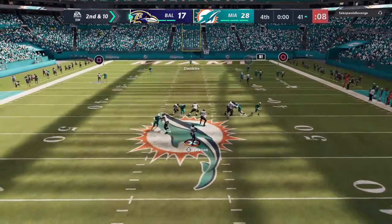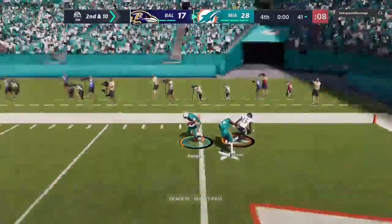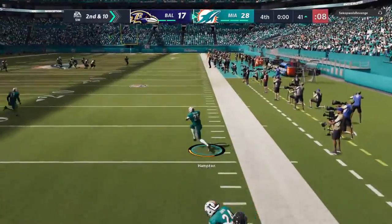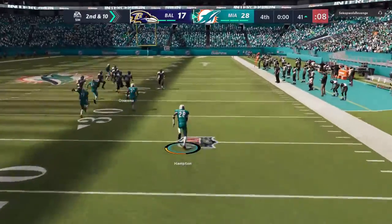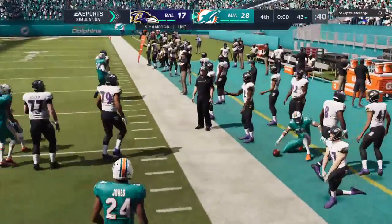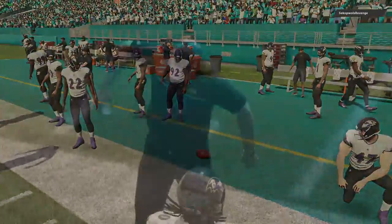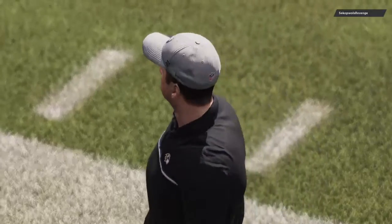One last shot for Jackson. He's going to let it fly. And this is intercepted, and that should do it. Snags it for the pick. And he will be out of bounds here with zeros on the clock as this ball game is over. So a victory here for the Miami Dolphins.